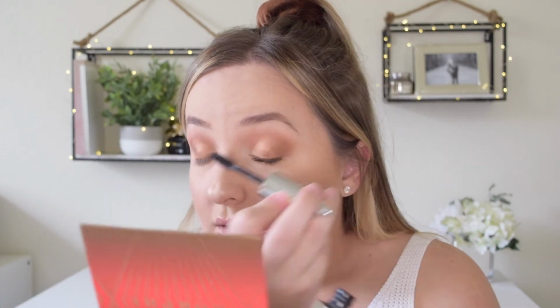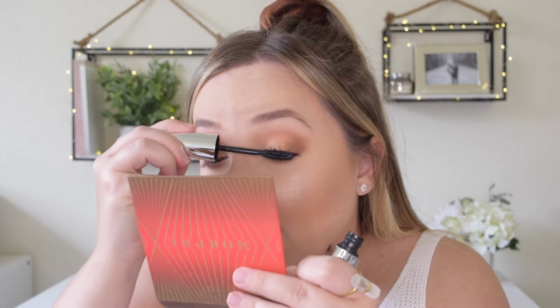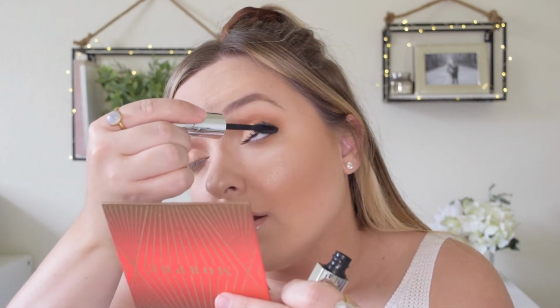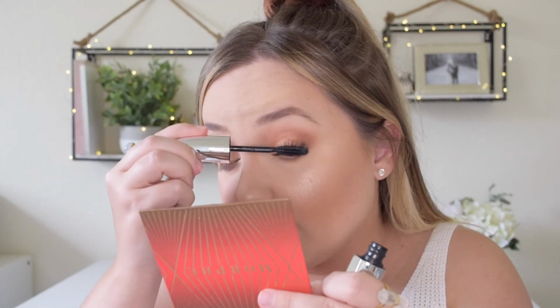Ooh, okay, so this is the wand. It's like a spiky wand. Oh, I'm scared. Ooh, okay, wait a minute. This is actually looking really good. I feel like the wand is a little bit big, and I'm having a hard time not getting mascara on my eyelid. Does anybody know how to do mascara to where you don't get it all over your eyelid? I feel like I get it on my eyelid every single time, every single day.